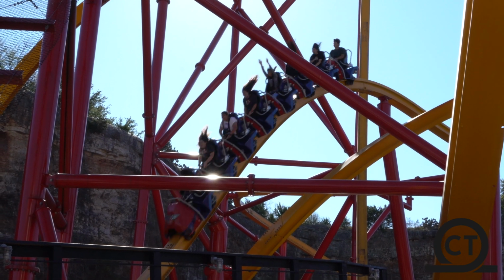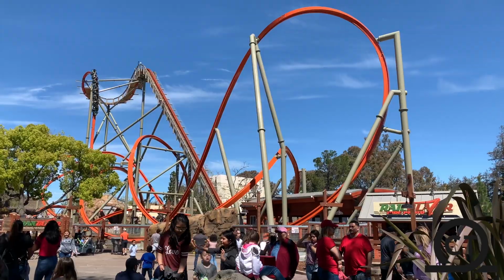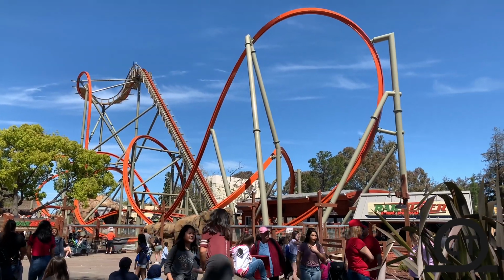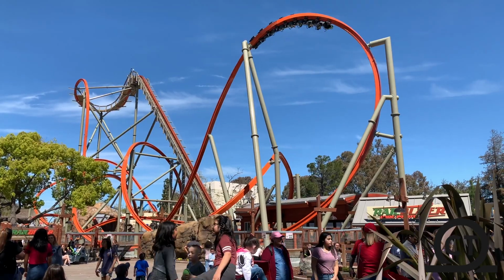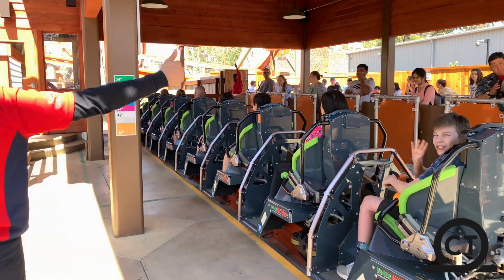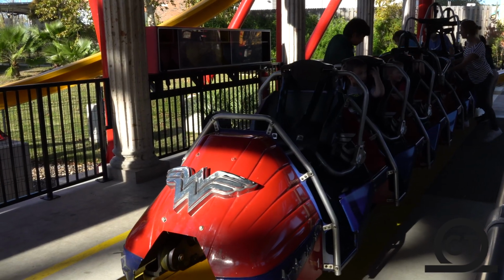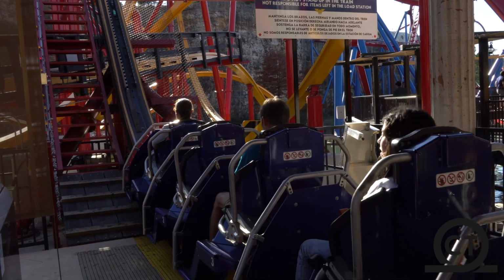I'm not saying it looks better, because Railblazer's color scheme is better, having that kind of gray and orange colors. Also, the trains look way better too. On Railblazer, the trains are themed to MTV's, and they look way better than Wonder Woman's blue trains, which I'm not saying look bad, just Railblazer's look way better.